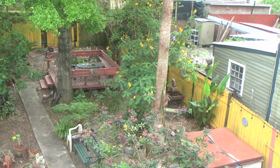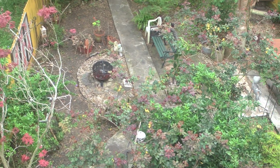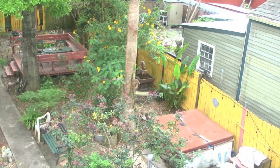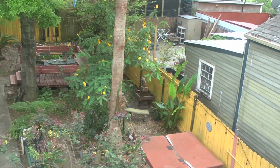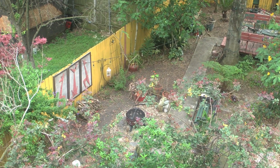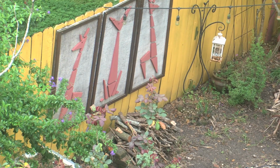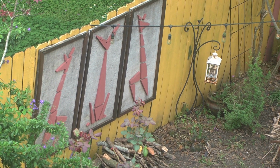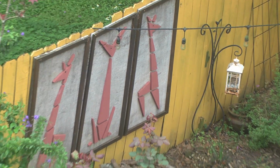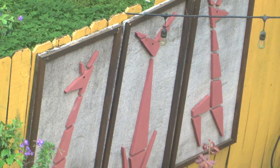This garden, 5 days ago, did not look like this. You couldn't really see much. Everything was overgrown, weedy. This fountain, you couldn't see the fountain at all because of all the overgrowth. And it's just starting to look really, really nice. Here's my Mad Men art. This was in Pete Campbell's apartment. And I always loved that little triptych, so I took a screen snap of it, and then one day sort of recreated it with the jigsaw and some burlap.